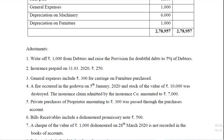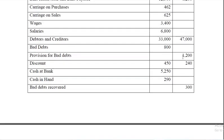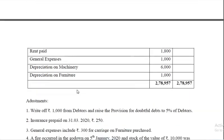So provision for doubtful debts on sundry debtors should be added to the total, that is bad debts given in the trial balance, bad debts given in the adjustment, plus new provision for doubtful debts. From the total, you have to deduct old provision for doubtful debts. Old provision for doubtful debt is 1,200. So that should be deducted. The remaining amount is to be debited to profit and loss account. And here is one more item, bad debts recovered. That's an income that should be credited to profit and loss account.